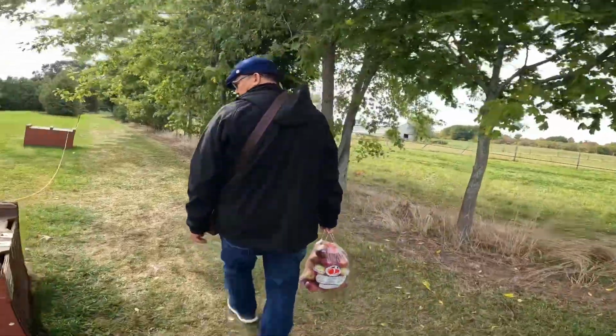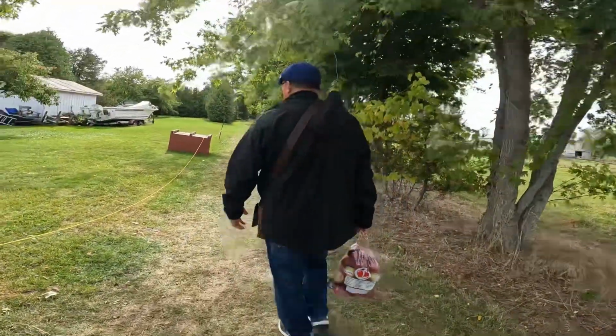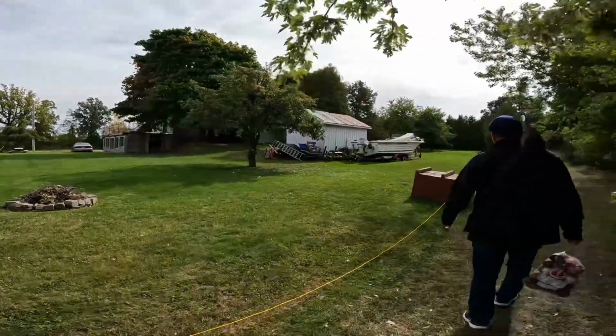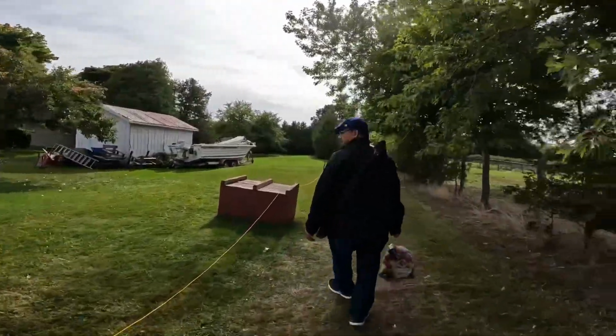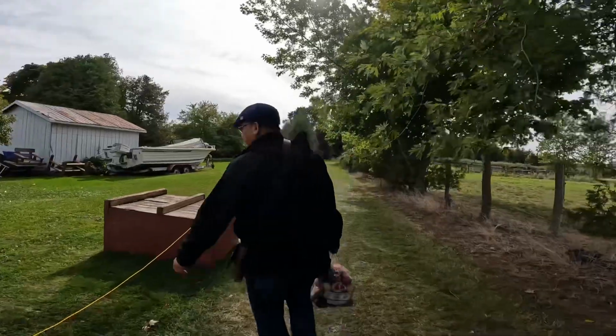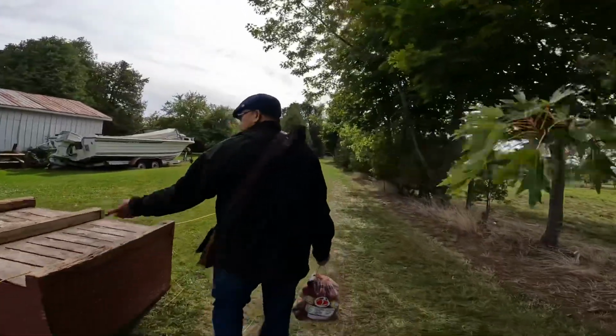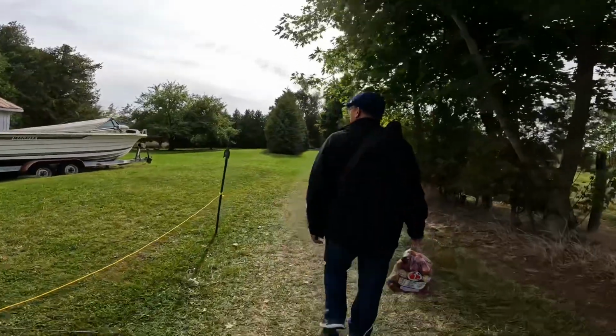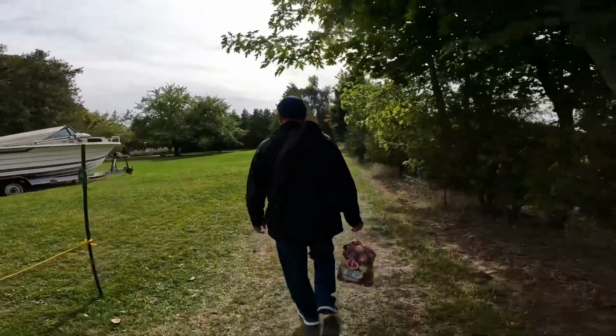Ano kaya to? Chicken coop? I don't know. What's that? I have no idea what is that for. That was bean for apple. Ah, oo nga. Lagayan ng mga apple. Siguro pagkapit yung pulutin na nila gagawing apple cider, no?